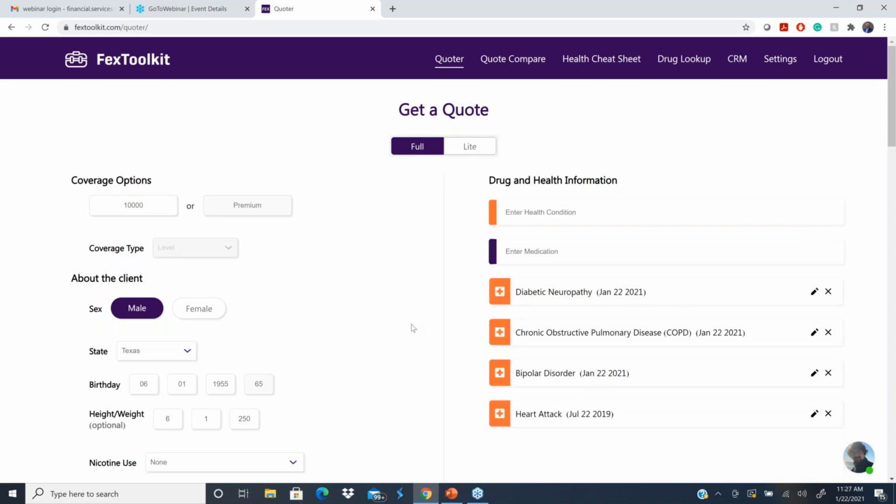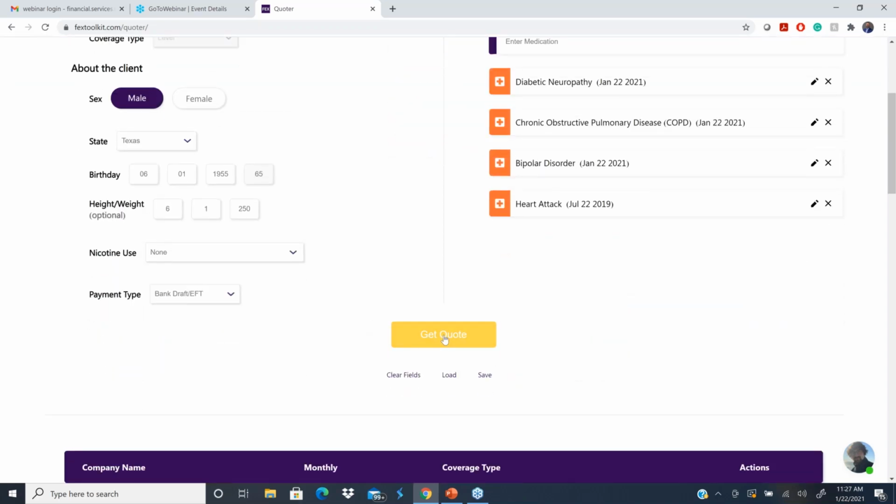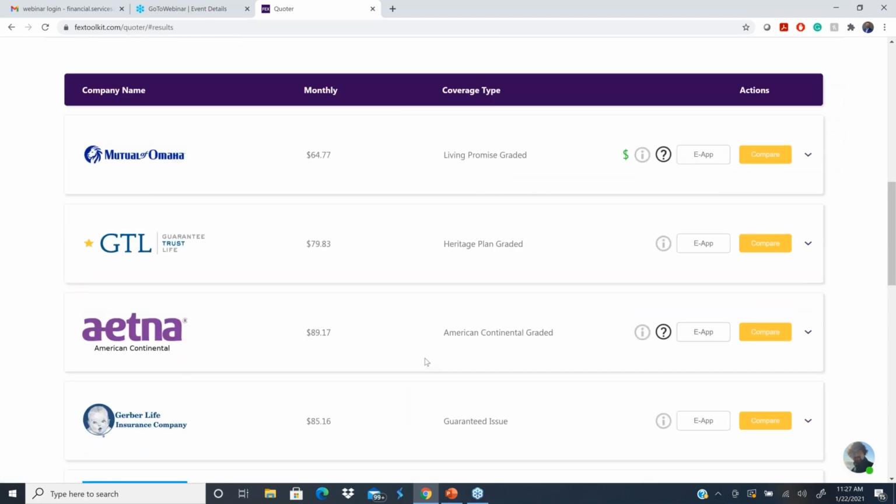More than likely, I'm thinking to myself, I'm probably going guaranteed issue. I'm probably going to jump straight to Gerber. I don't know, a lot of complications here. All right, let's get a quote, see what comes up. Maybe we'll be surprised. Graded. All right, no one's going to offer this person preferred, but guess what? We don't necessarily need to go to guaranteed issue either.